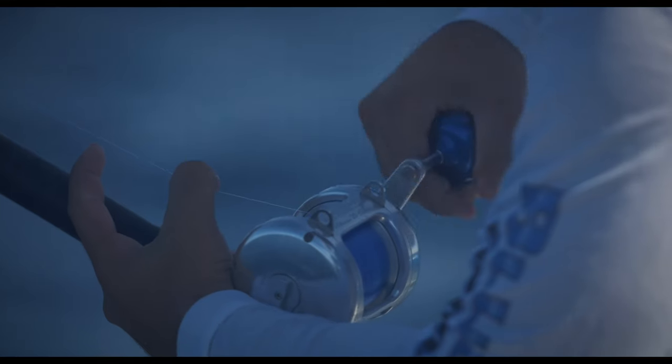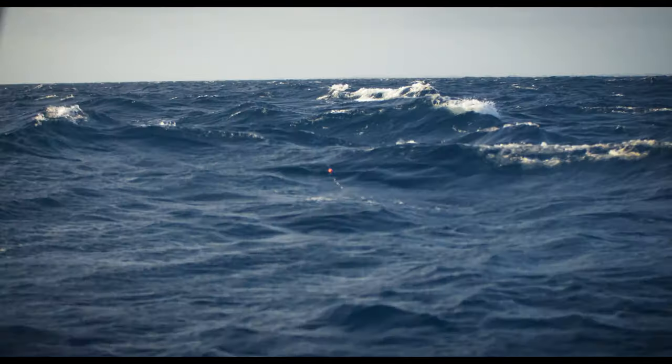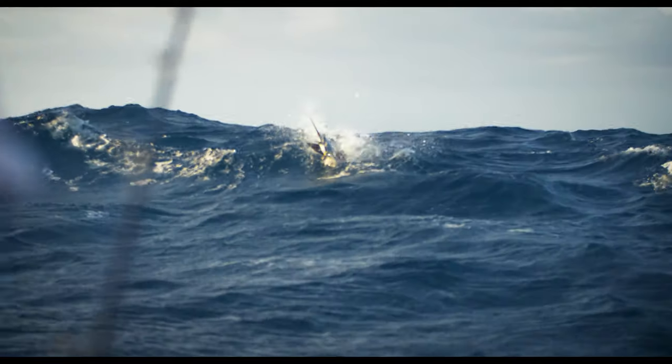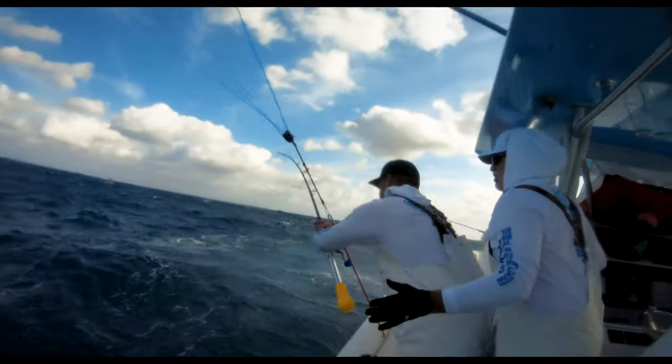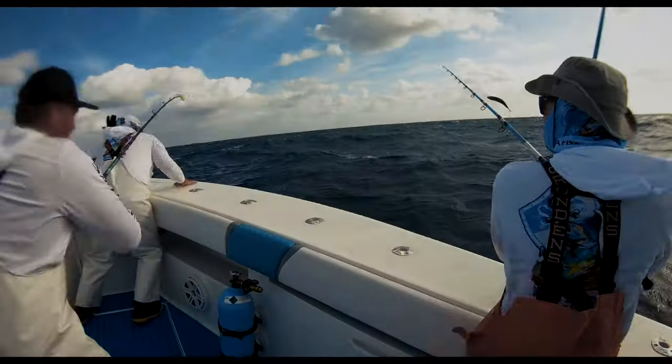Anglers only need to touch the leader of the fishing line for it to count as a catch, and anglers hold up cards and record video of the fish as proof of their catch. Anglers often cut the light leaders or pull the hooks when the sailfish are close enough, ensuring a healthy release. Oh my God! Oh my God!